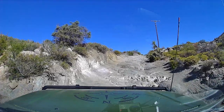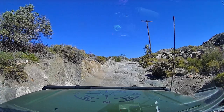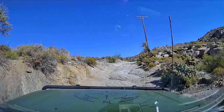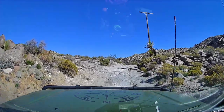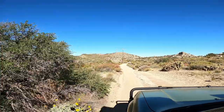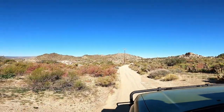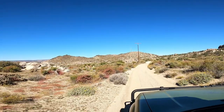I wanted to take some video here, but didn't want to launch the drone because there's power lines right above me. So it's probably not a good idea to do that. I figured out where those power lines go. There's a radio tower up here. I was kind of wondering why there's power lines here in the middle of nowhere. Now you know.